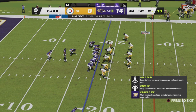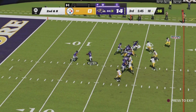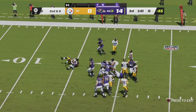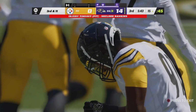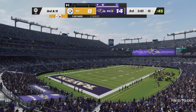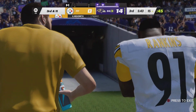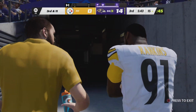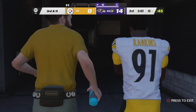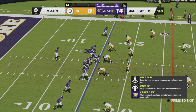2nd down and 8. Dobbins trying the left side. And he'll lose yardage here, back to the 15. Now it appears we have a Steeler here slow to get up. The medical staff will attend to him, and we will step aside. And it looks like we've got a dime set here defensively. 6 DBs in the game.